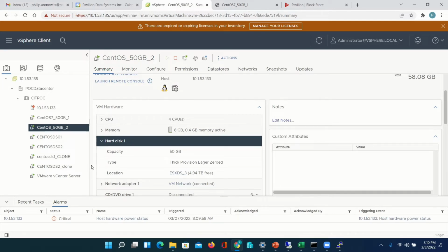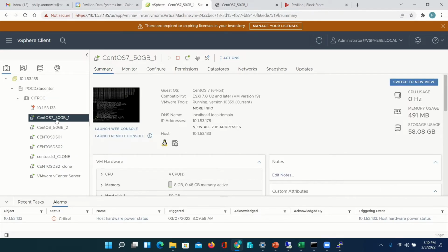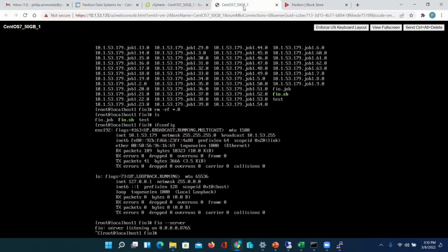We're going to actually drive about 1 million IOPS, at which point I'm going to saturate the CPUs on the physical ESX server. I could get more out of the array, but the server at this point is going to be pretty tapped out. And it is a pretty impressive number. To show the configuration and what the CentOS 7 boxes are doing, I have 50GB1 opened up in a console, and we can see that it is running FIO in server listening mode.